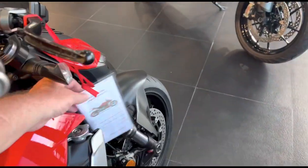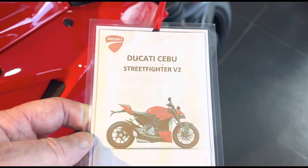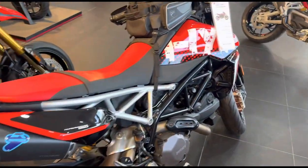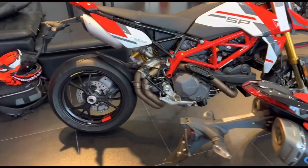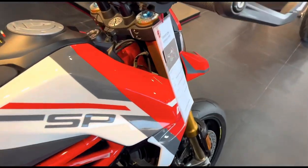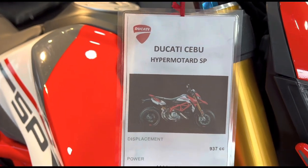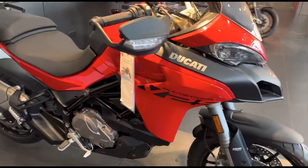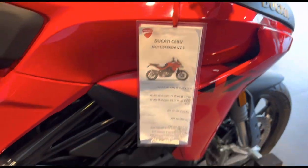Let's check out a couple of prices. Okay, 1.415. Street Fighter, 1.4. This one? Oh, 1.2, that's cheap. Nice. Oh, look at this Hypermoto 950 SP. Beautiful. What have we got? Ooh, 1.7. Oh, look at this sexy, sexy, sexy Multistrada. That is nice.